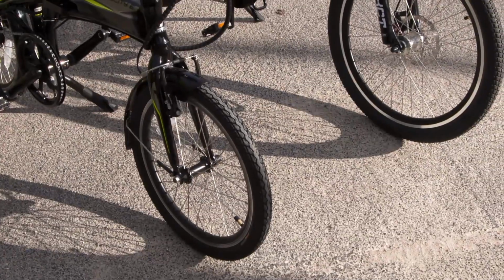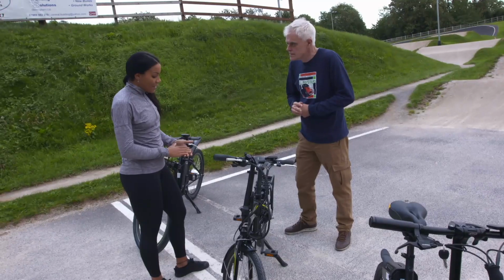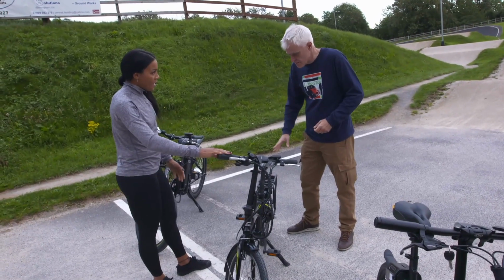Purely because it was nice and sturdy, it felt kind of robust over the jumps. I think the wheel size was quite nice because it made it feel quite stable and secure. So yeah, this has to be the winner for me. Cross City's the winner. Yep.